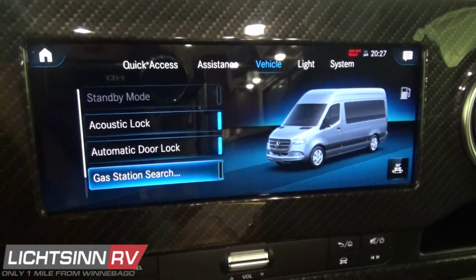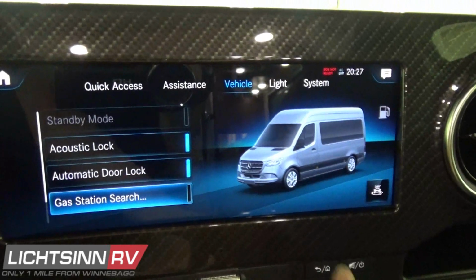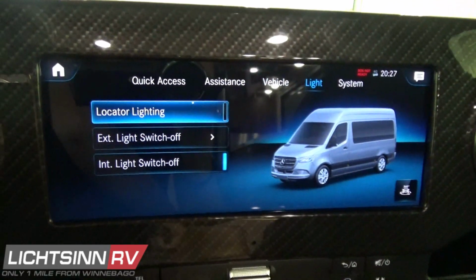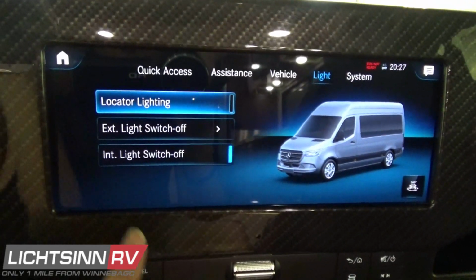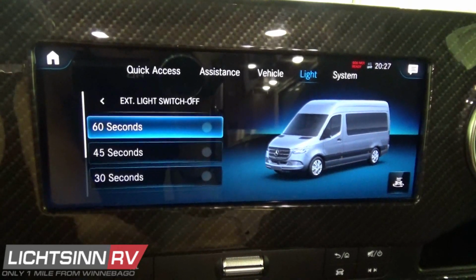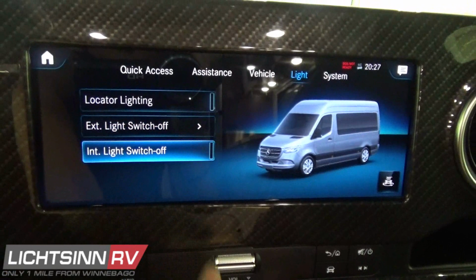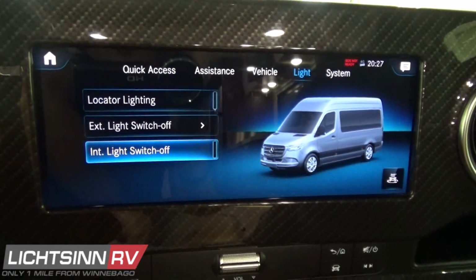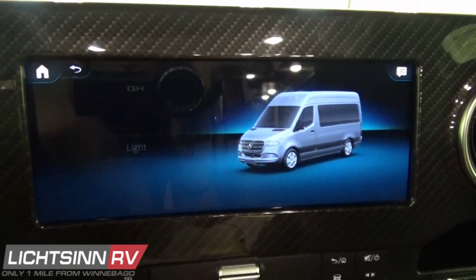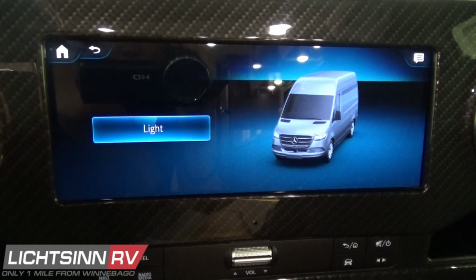You can then do the same thing here off to the right when you include that for the lighting controls. Locator lighting when you touch the keyless fob, exterior lighting for how long it remains on when you exit the vehicle, and then the same thing for the interior cabin lighting. You can configure that to turn on or off when you enter or exit the vehicle. Off to the right, then the last is the system functionality, very simply for the front high performance headlamps.